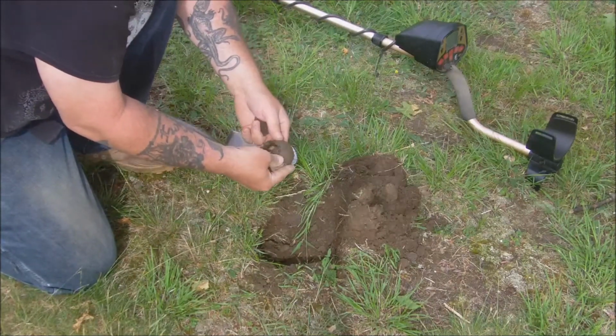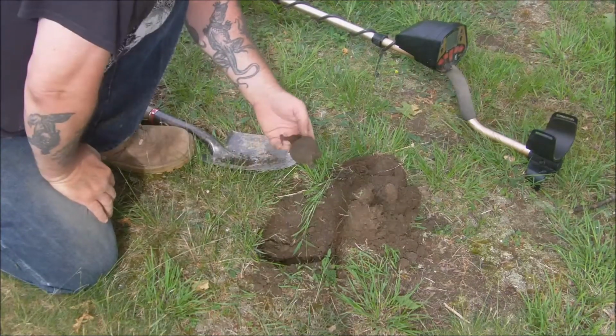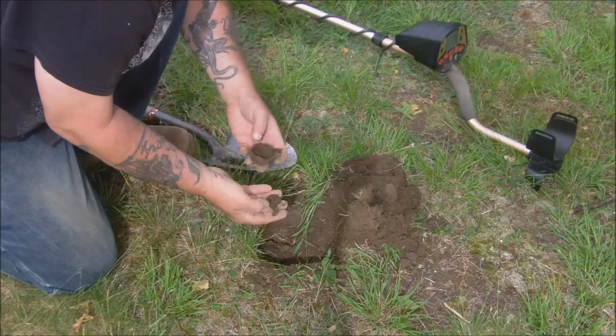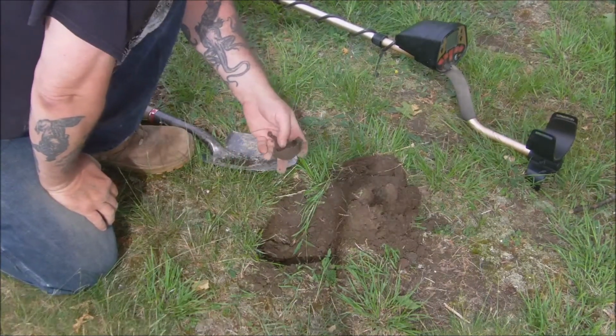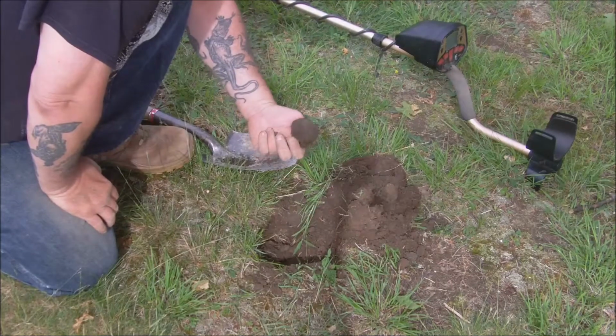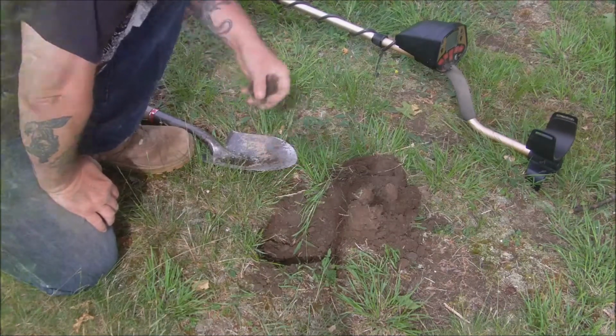Well, that's definitely brass. There's no doubt about that. That's definitely brass there. And it had this piece, believe it or not, still inside it. I'm not sure what it is. You can see it's like half a circle. Pretty neat.